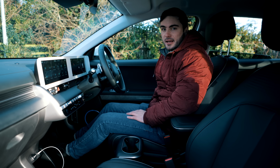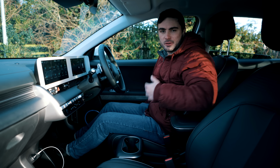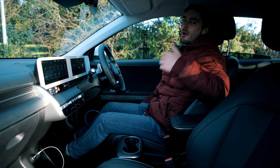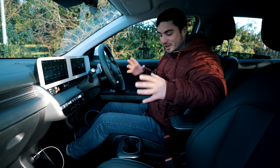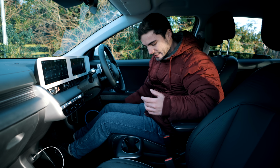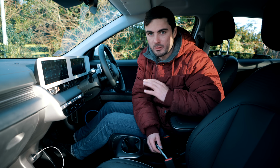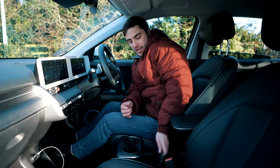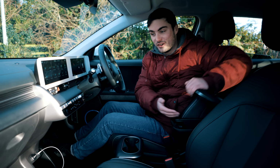Really comfortable. They're fully adjustable, electric as well, and you can actually put them in a nap mode, so when you're charging up, it'll go the whole way back and you can kind of just chill out and regroup. Then in terms of storage, you've got door bins here, massive storage down here. There's actually, on all specs, so no matter what trim level you get, it comes with wireless charging, which is really handy. There's also more storage in here.